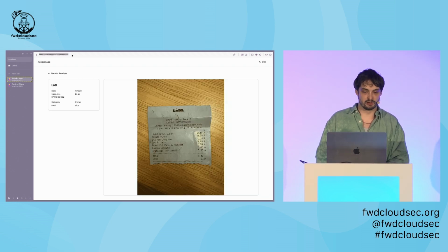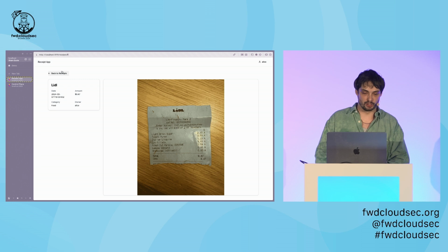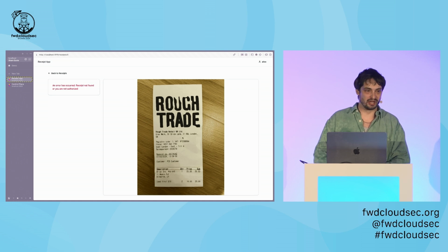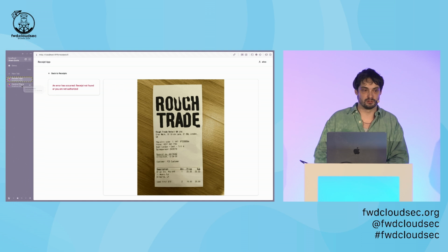I can look back in the app here. This might be a little small for you if you're viewing online or at the back of the room, but this is number 1. I can go back, view number 3, and then if I go in and look at number 2, whoa, hold on, I can go and access some other user's S3 object, a receipt, which has been uploaded here. Let's go back to the control plane now, and we're going to fix this up using Cedar.